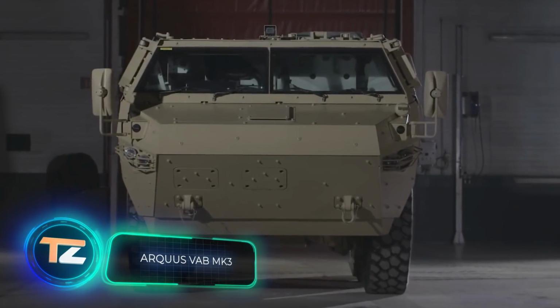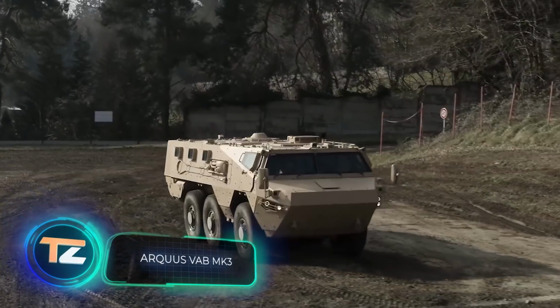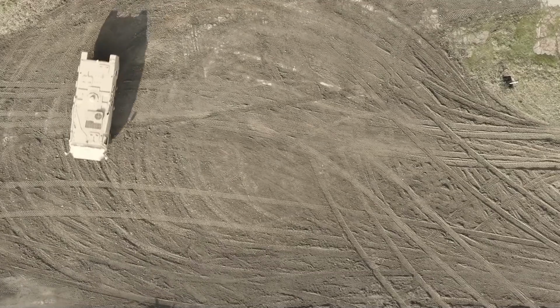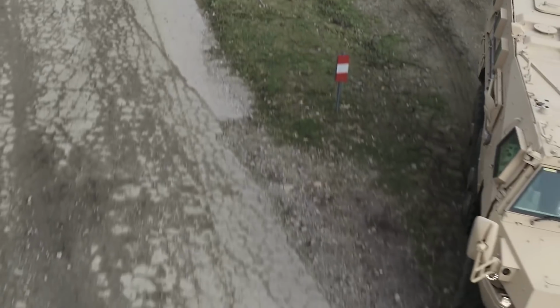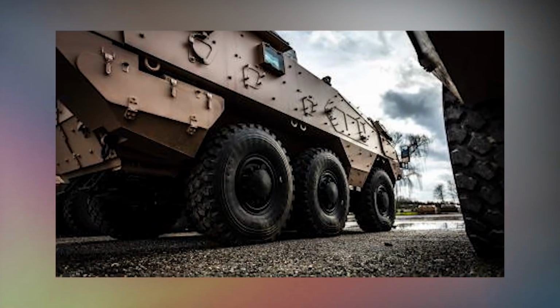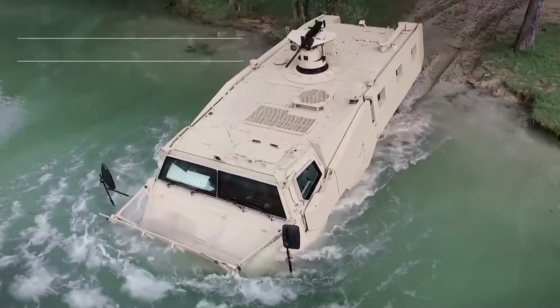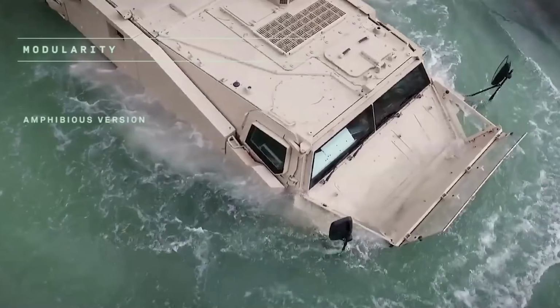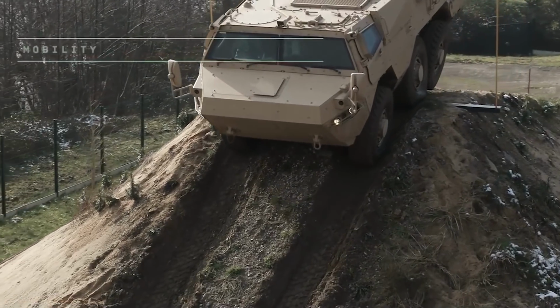Arquus VAB Mk 3. This vehicle belongs to the new family of medium-weight armored vehicles. The car offers an extremely high level of mobility, protection, and payload. The profile is compact, so that the vehicle is suitable for urban driving and doesn't get stuck in the mountains. The Arquus VAB Mk 3 features a 370-horsepower engine and a seating capacity of up to 12 people.